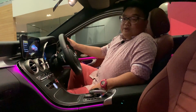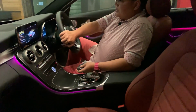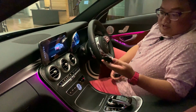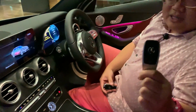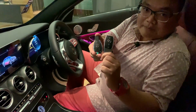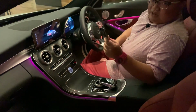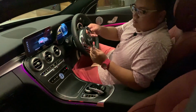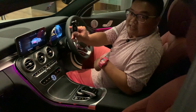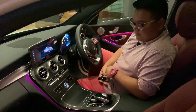This being an AMG Line model, you get a whole new, sportier steering wheel with perforated leather over here and thicker grips. As for the facelift model, you also get a brand new key, which is this, similar to the E-Class, whereas this is the old key. I think this looks a lot better. There's also a difference because there's no such thing as a keyhole anymore, which dictated how this key looked, whereas the new one is designed to be kept in your pocket or in your handbag.